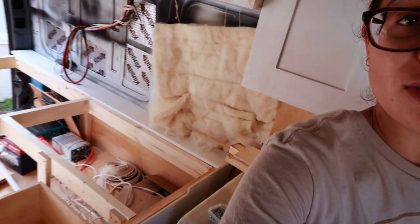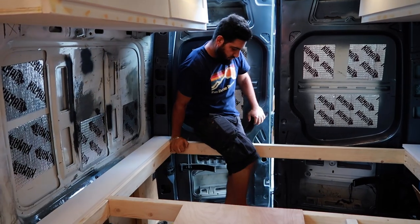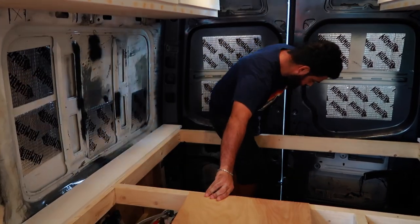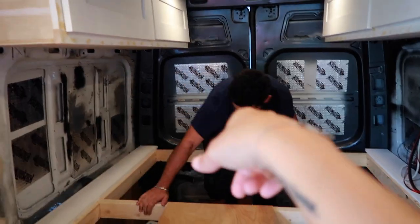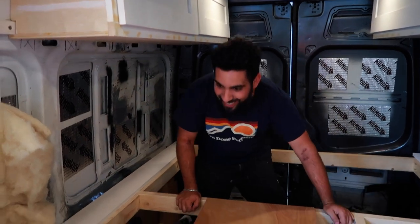The wood should be dry, it's hinge time, and then time to throw the mattress on here and show you guys what we're working with. Watch your head. Watch your head, because we don't have a bed, so you'll walk and hit your head.